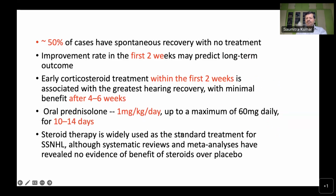Now remember that while you are trying to treat these patients, you have to tell your patients that 50% of cases have spontaneous recovery with no treatment. So you can take your chance. If you don't want to go for steroid therapy, you can take your chance. The improvement rate in the first 2 weeks may predict long-term outcome. Now, what is the optimum period for treatment? We always tell the patients that it is the 24 to 48 hours or 24 to 72 hours window after the hearing loss has occurred, that the best management, the best recovery may be got.